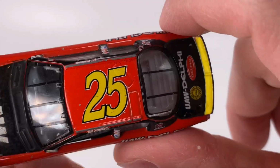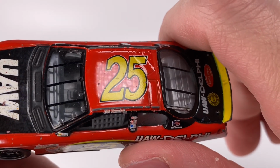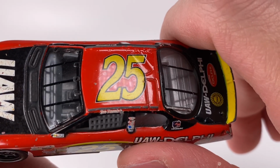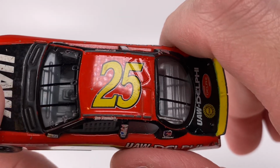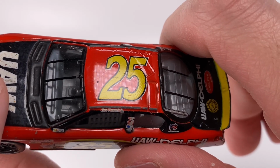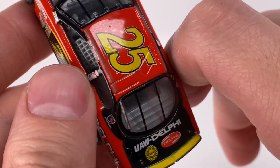Go to the top of the diecast. Now, this is something interesting. Look at the 25. It almost looks like it has like a ripple effect on it. I don't think that is decal cracking. I think that's actually just the decal placement itself. It almost looks like it was, I don't know, shrunk or something. Like maybe it didn't cure properly. The clear coat reacted to it. I'm not sure, but I don't think that is a process of aging. I think that's more of a factory flaw, to be honest with you.